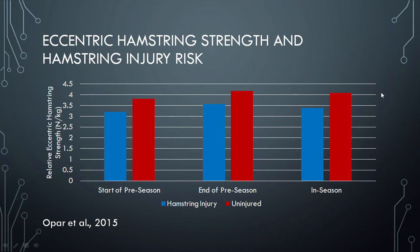From this study from Opar and colleagues 2015, they looked at eccentric hamstring strength of Australian football players, and they did this prospectively. So they looked at these strength measures before the players actually got injured. They took a bunch of AFL players and looked at their eccentric hamstring strength, then let them play the season, and came back and analyzed who got injured and compared that with who didn't. We have 3 points here: the start of the preseason, the end of the preseason, and the in-season. Basically the players that got injured at all points had lower eccentric hamstring strength, indicating that it's probably a risk factor for future hamstring injury risk.